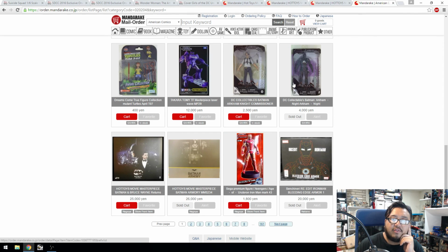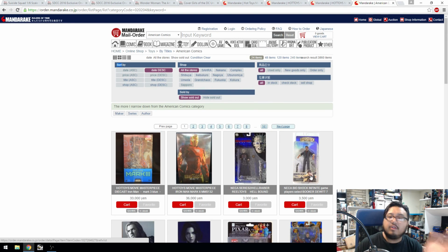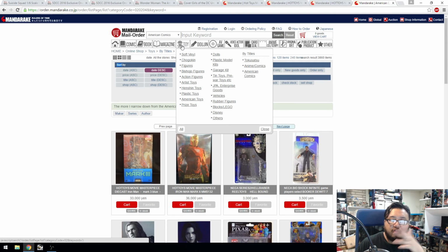I saw the one from Age of Ultron for about 18,000, which I have saved up on my bookmarks also. So if you're looking for anything from Mandarake, just click here, toys, and then you've got all these inputs here you can go to. I usually just stick with figures, with Shojo figures, action figures. Sometimes you go to the artist toys. Henshin toys, I don't really care about that. Plastic toys, American toys, you can kind of go do that too.